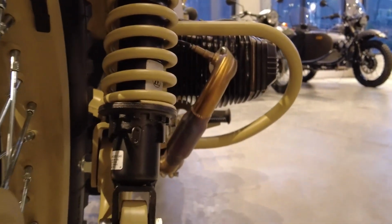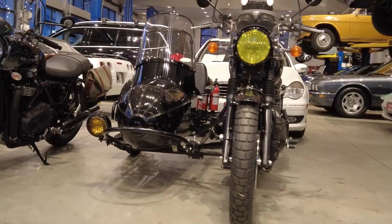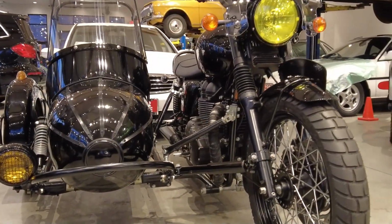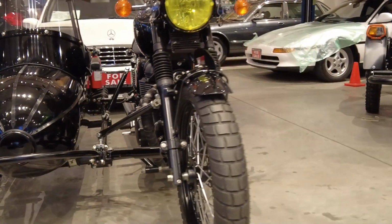And again, there are some really good setups. In fact, I have one right here. We're going to be doing a video, so stay tuned for that. That's a great setup, very expensive setup. It's probably one of the best that I've seen as far as adding a sidecar to a motorcycle.